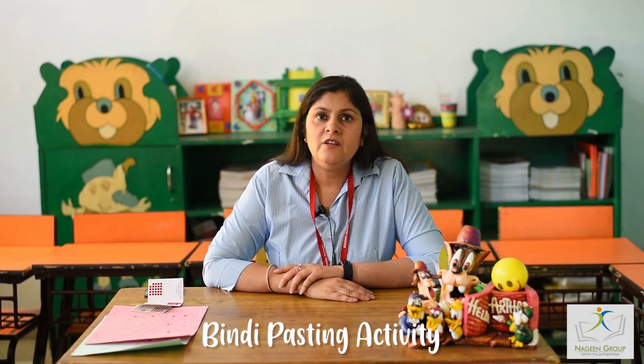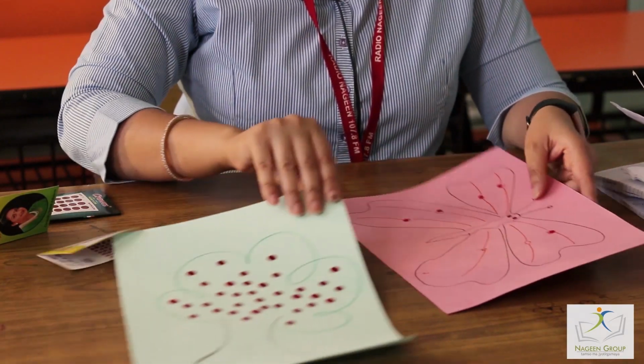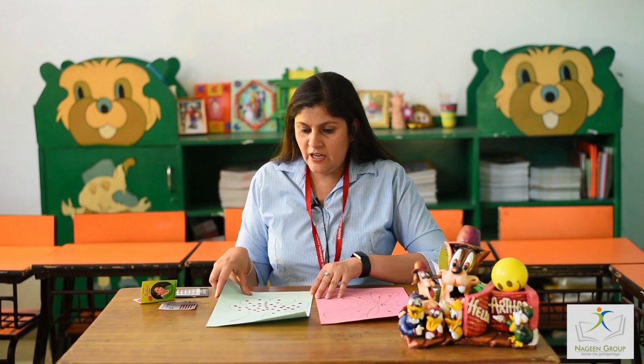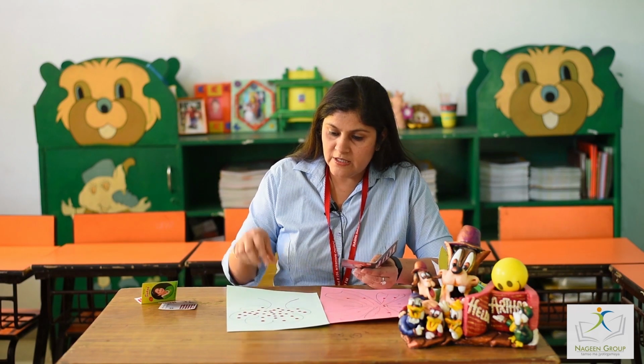Our next activity is the bindi pasting activity. What is required for this activity is bindis of different sizes, so that we can increase the complexity, plus simple papers, and we'll ask the child to put bindis of different sizes. Initially we'll take a plain paper and put a few dots. We'll give the child a few big bindis and ask the child to paste them.